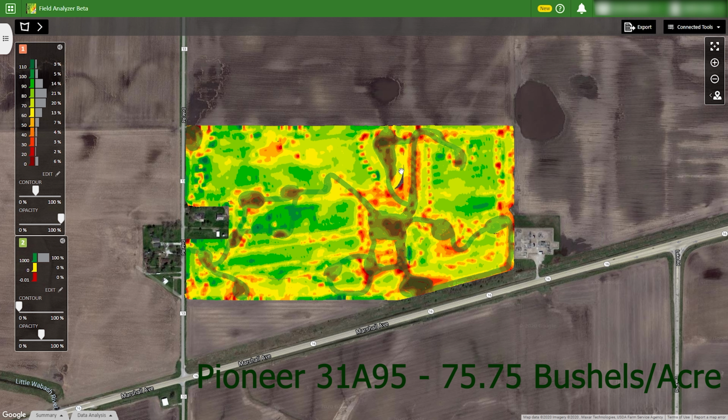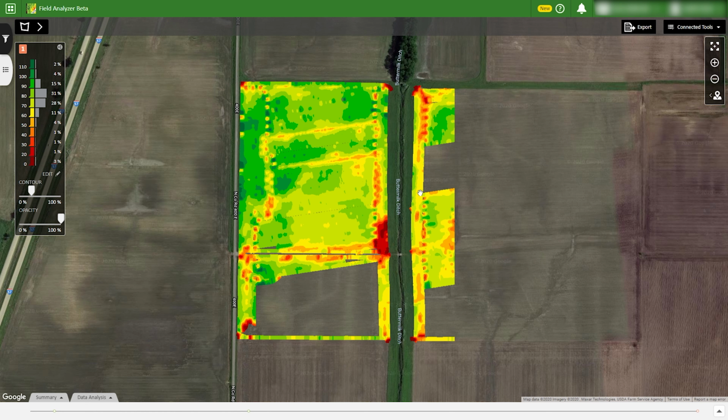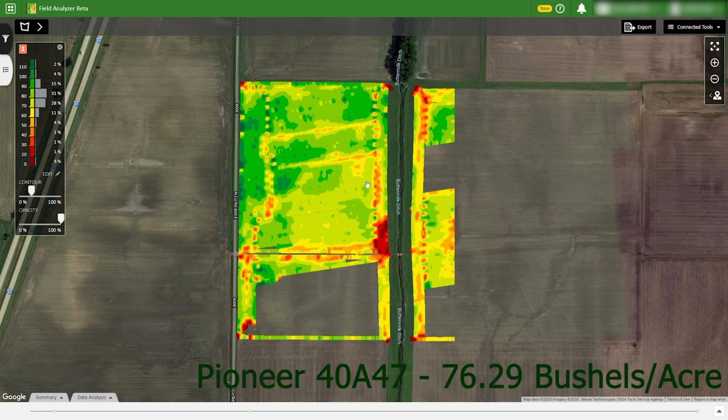As I overlay my replanting maps onto the yield map, it is very evident to see how the water and replant issues held us back in the yield department. Given the circumstances though, especially after readjusting my late summer expectations, I'm extremely happy with the final yield of this field. In second place was our Pioneer 40A47 soybeans with a field average of 76.29 bushels per acre.